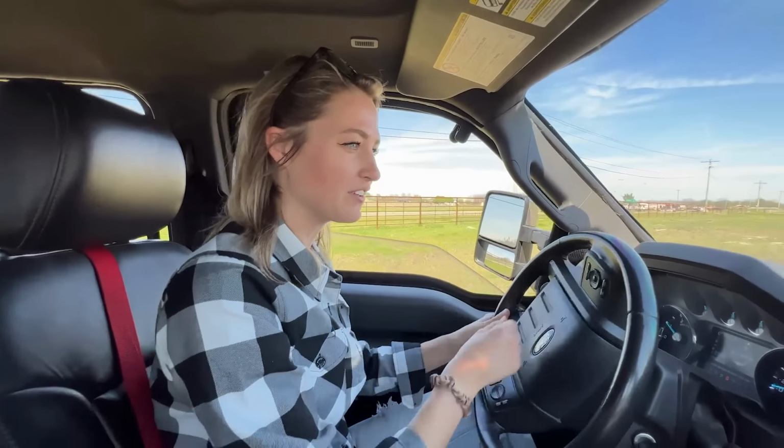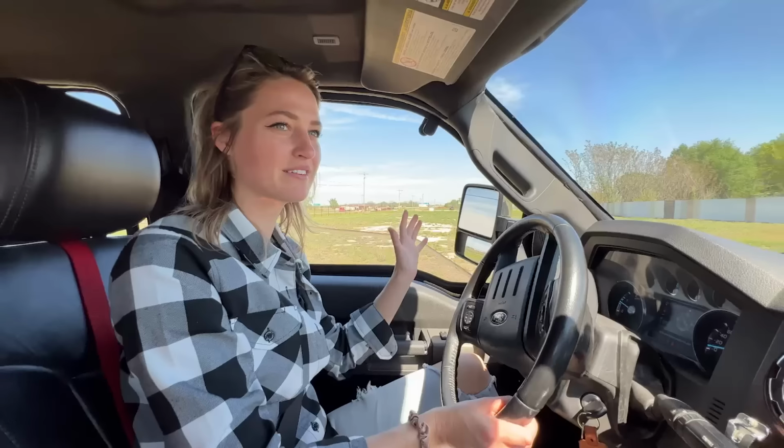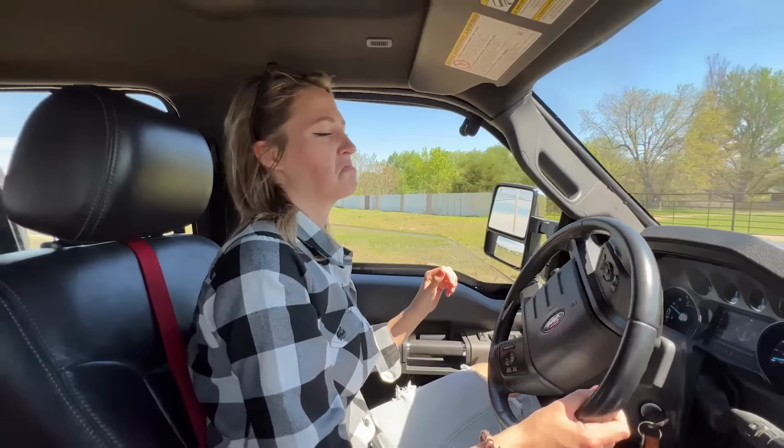But as you turn, you can definitely feel that it sways a little bit. It's maybe a little top heavy, but not too bad.